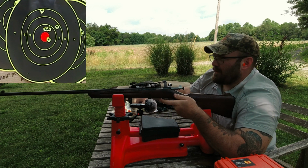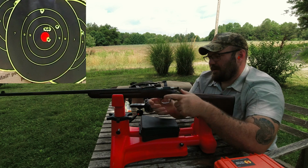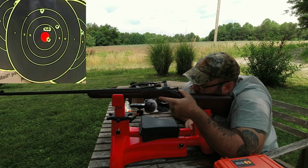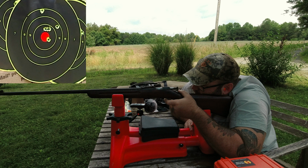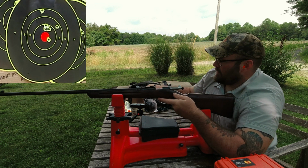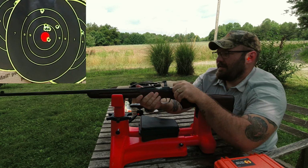Yeah, that was my fault. I lined up weird on that one. So I think that was 4. This will be 5. The trigger is not awful on this thing. I think the trigger is better, smoother than my Winchester 67. So this will be 6.